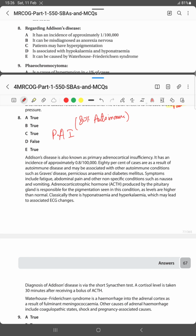Symptoms include fatigue. The most common symptoms are fatigue and abdominal pain, and less common are nausea and vomiting. Adrenocorticotrophin hormone, ACTH, produced by the pituitary gland, is responsible for the pigmentation seen in this condition. And as ACTH levels are higher than normal, classically there is hyponatremia and hyperkalemia, and they may lead to associated ECG changes, because there will be hyponatremia, a decrease in the sodium levels, and hyperkalemia, an increase in the levels of potassium.